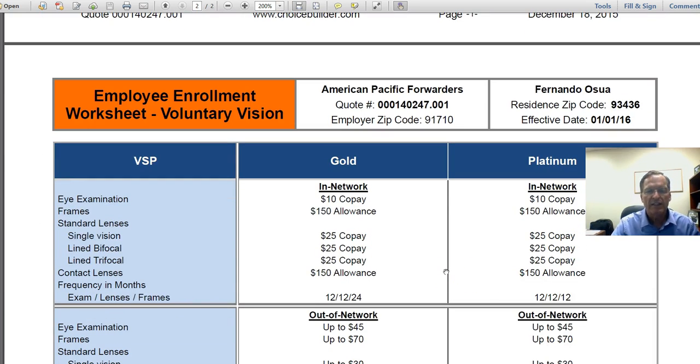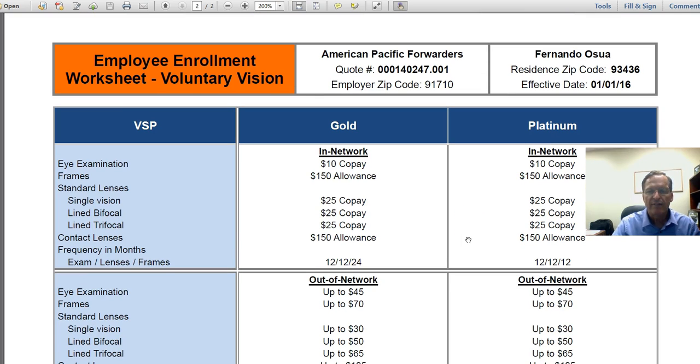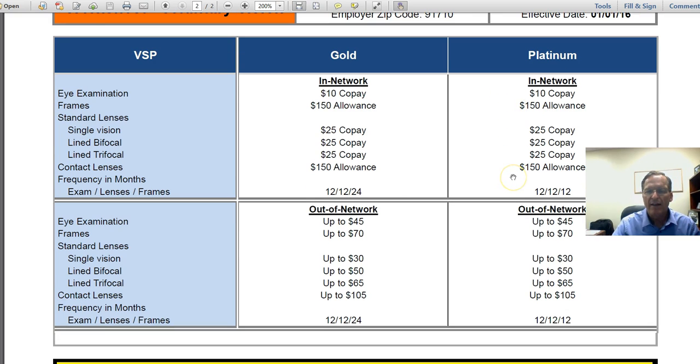For the voluntary vision, you'll notice that they offer the Vision Service Plan. They offer the gold and the Platinum plan. I know they look a lot alike, but I will explain the differences. It's a $10 copay for the eye examination. The frames have a $150 frame allowance. The single vision, bifocal, and trifocal lenses are a $25 copay on both plans. And contact lenses give you a $150 allowance.